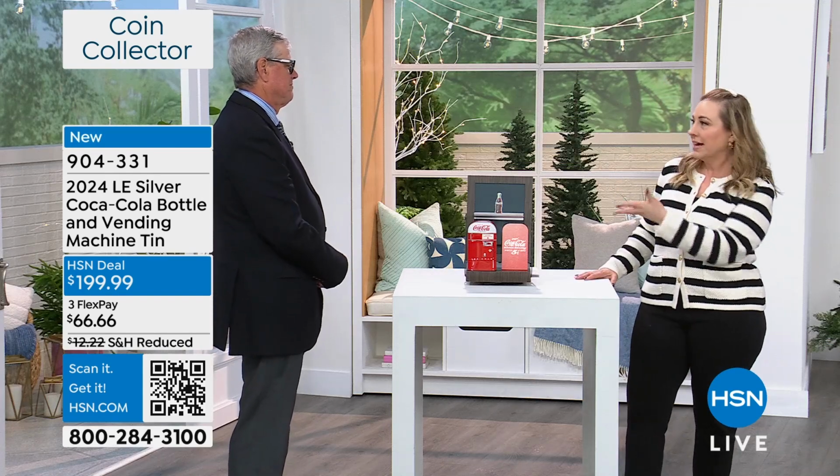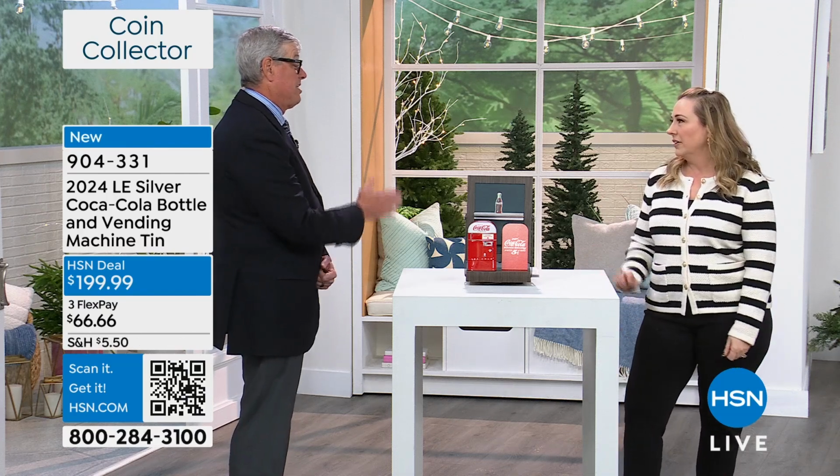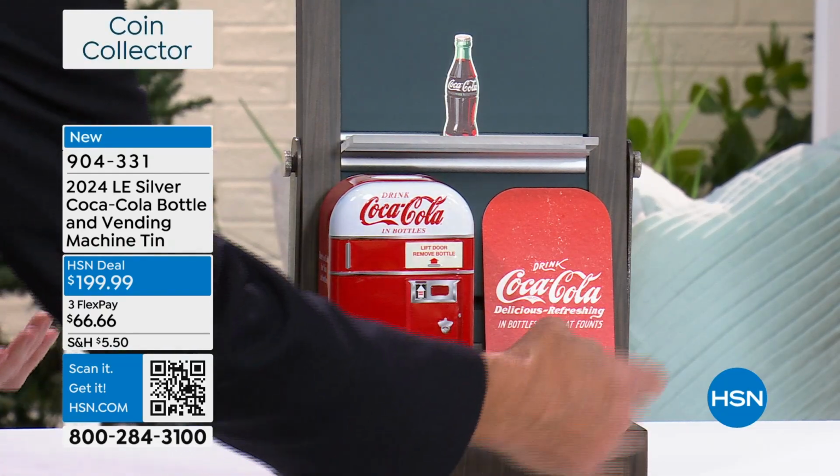And I know we've talked about this because I've been to the Coca-Cola Museum in Atlanta. It's such a cool place. Well, this one's pretty cool because this is mine exclusively. I designed it. I licensed it. I did the whole thing. So I own every single solitary one of the pieces.